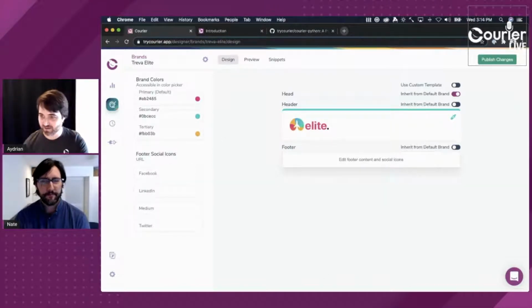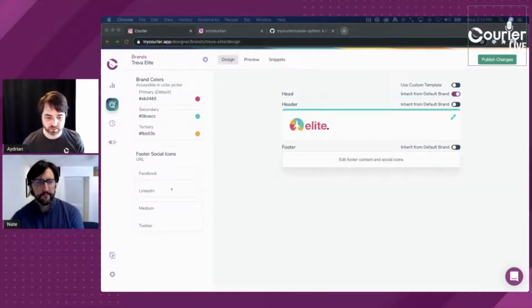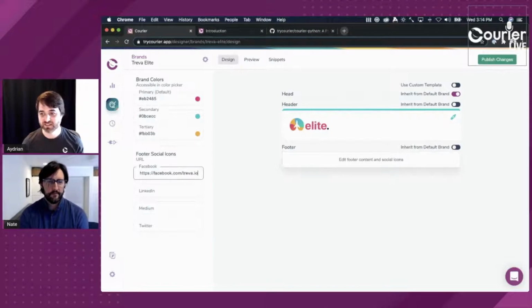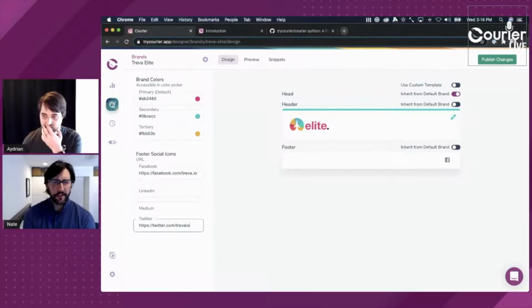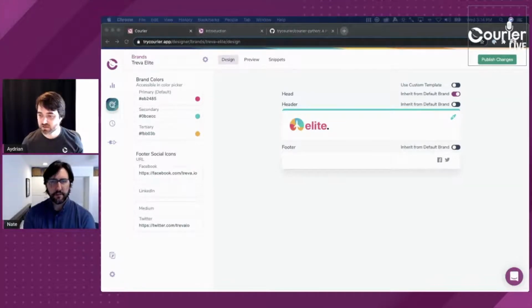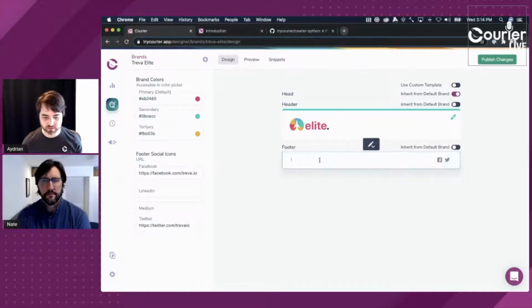And just like the non-elite version of the brand, we can throw in our social media. So I'll go ahead and paste in Facebook and Twitter. And then also you can customize the footer text, which we didn't mention before. You just click in there and be able to do that. I've got some footer text that you sent over, and so I'll just click that.